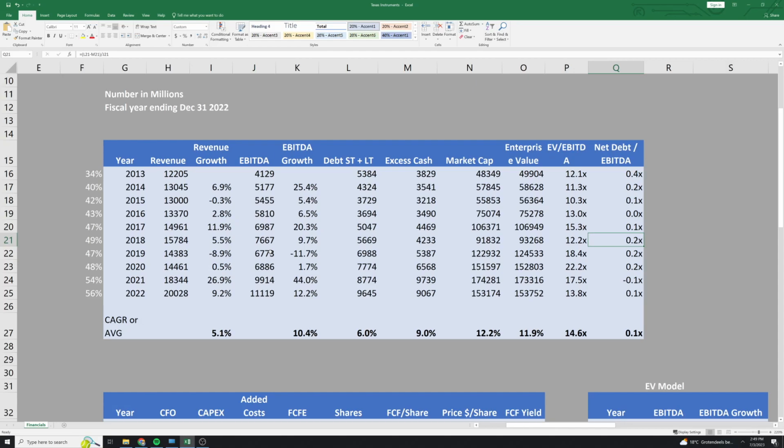And if they want to, they can actually leverage up. So right now they're at 0.1 times. They can actually easily borrow up to 3 times of EBITDA, which means if they wanted to, they can get an additional war chest of, let's say, about $30 billion for any additional acquisition or expansion that they may want to do. I don't think they are willing to do that. I think they're quite happy to go at the pace they're currently going at, but of course if they want to, they've got the option available because they have basically no debt to speak of.